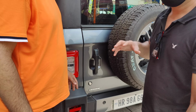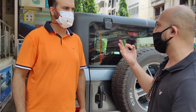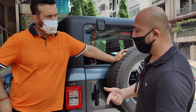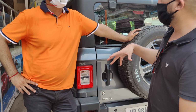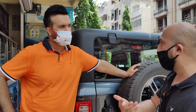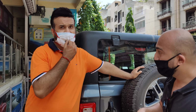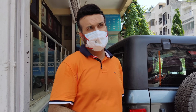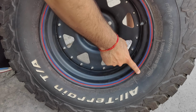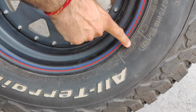For SUVs and Jeeps, there are mainly 3 kinds of tires, right? You have the highway terrain HT, you have all terrain, which is a mix of on-road and off-road use, and then you have mud terrain, which is primarily off-road use. But I will just share one thing. If you use BF Goodrich for off-roading, it is not going to get damaged very easily because of its sidewall. It's a PR10 sidewall tire. It means it's a ply rating 10.